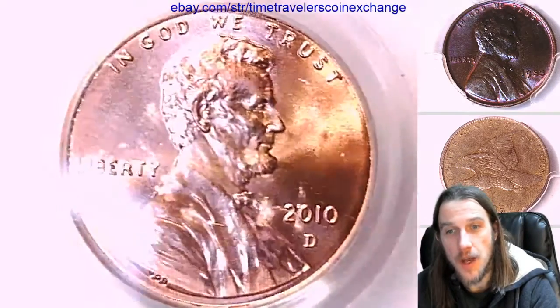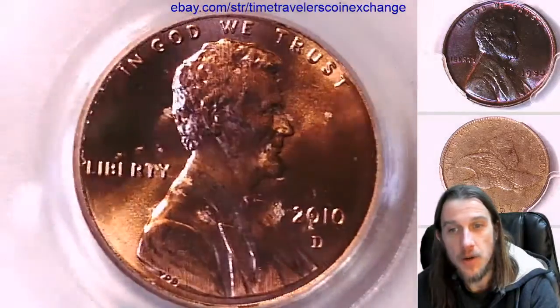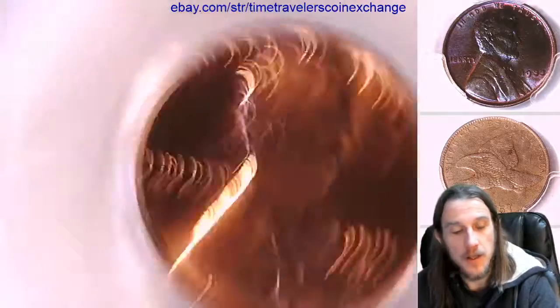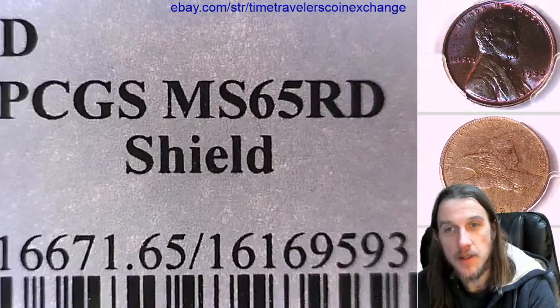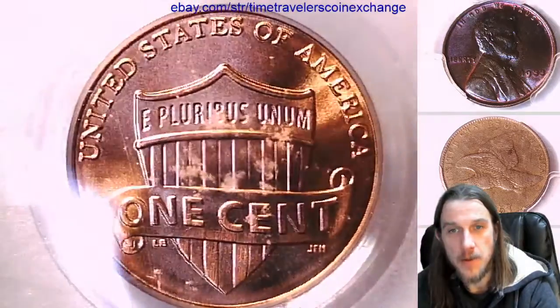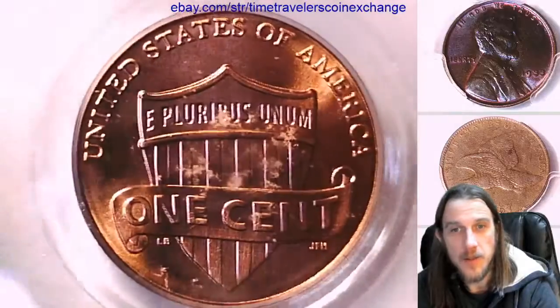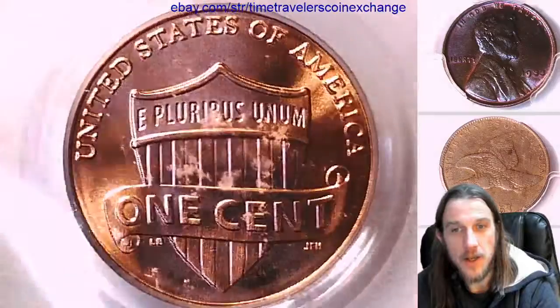The next coin we'll look at is a 2010D Lincoln Shield Cent. It's a business strike coin from the Denver Mint. This one has been graded by PCGS, and they graded it Mint State 65 Red. There's some scuffing on the front and back of this slab. I've got a couple of these, and they all seem to have scuffing in the exact same place. We'll look at the shield, and then we'll look at Lincoln.